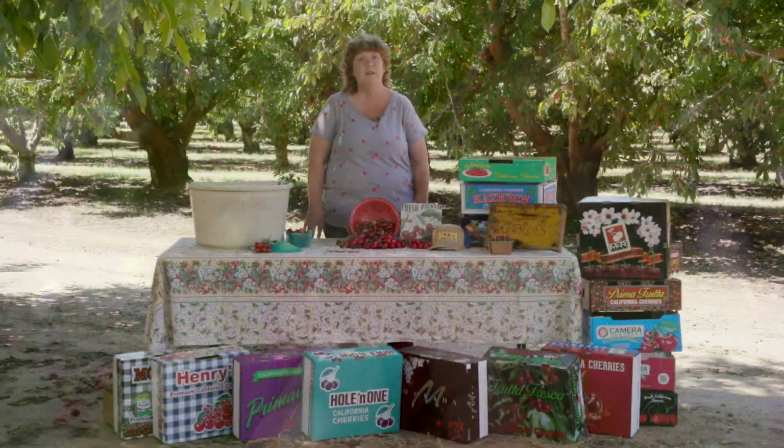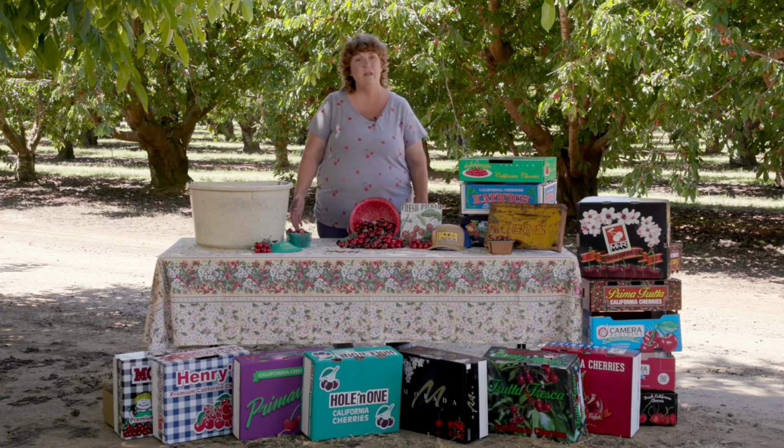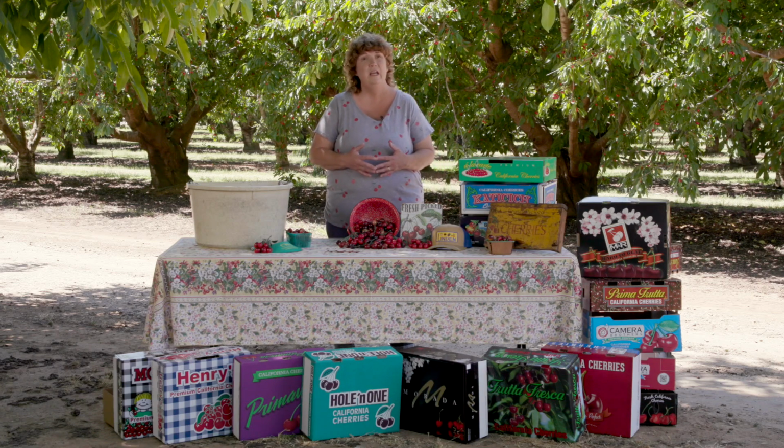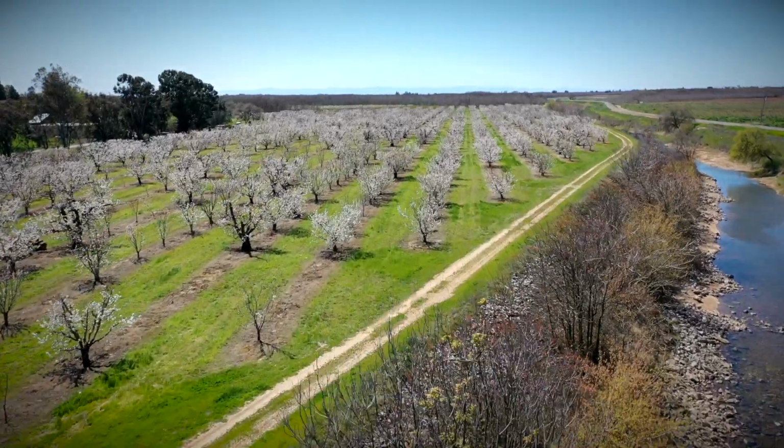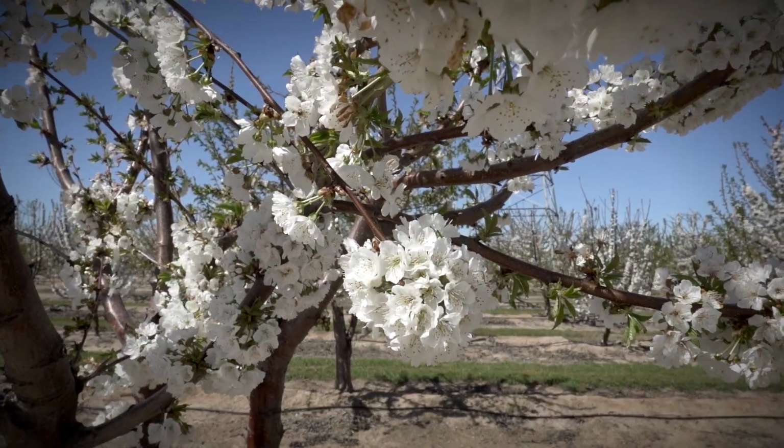Let's start at the beginning of the year. In the winter time is when the trees are dormant. And dormancy usually goes from November to January. During that time, the trees are not dead. They are storing up energy. When the cherries come out of dormancy in February, they start budding.